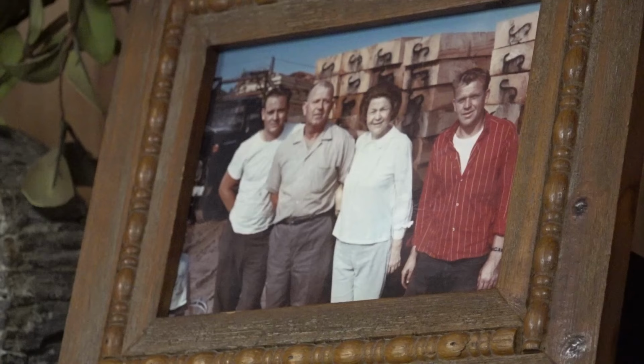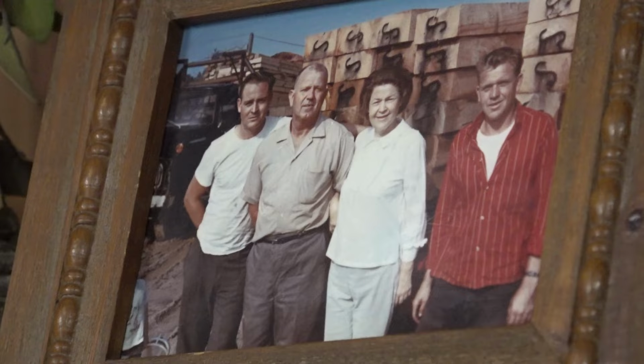As I said before, I'm the fourth generation in my family to operate the business here. My dad's still here, my grandfather's still here. My great-grandfather originally started the business in Arkansas and moved to Texas in the 60s. And so it's family, it's tradition, and it's a great industry to be a part of.